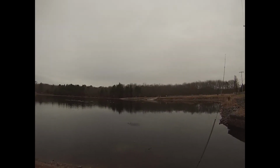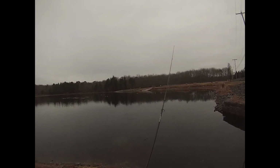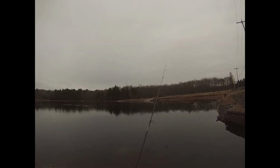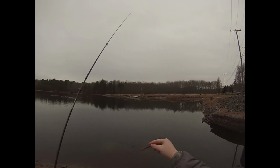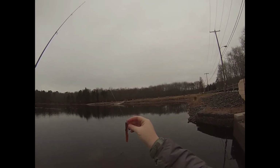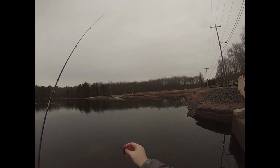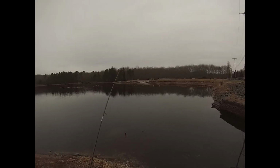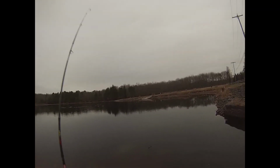There's a fish. Oh, he came off. That was a pickerel. Did you see that? Oh, wow. I got him to hit this tube. I believe this color is called vomit. So, way to keep it classy, lure designers. See if we can vomit up another fish.